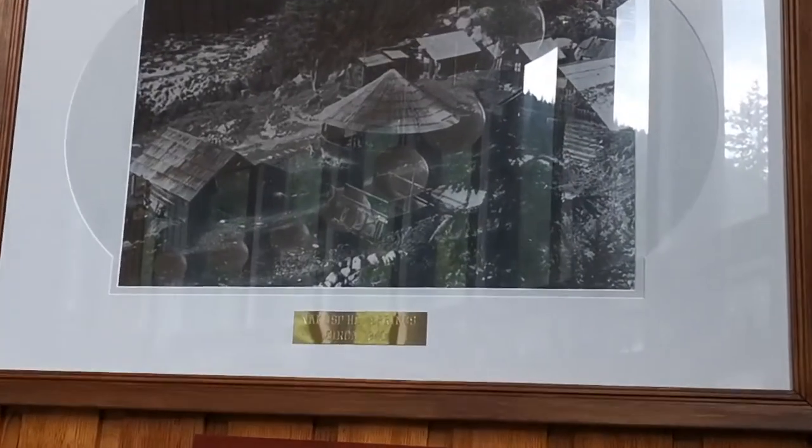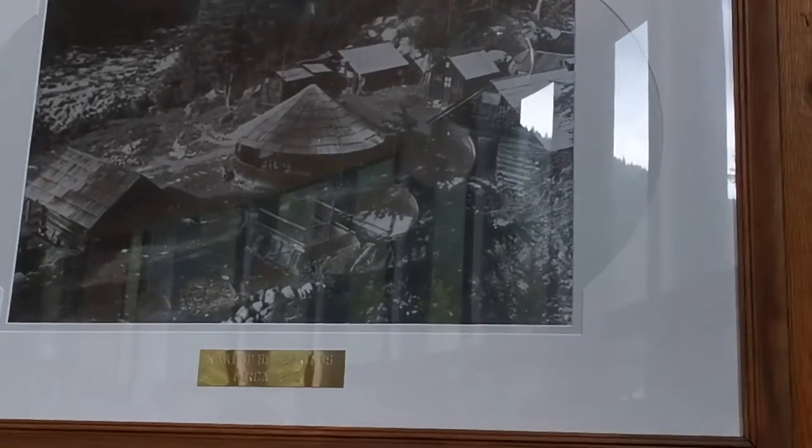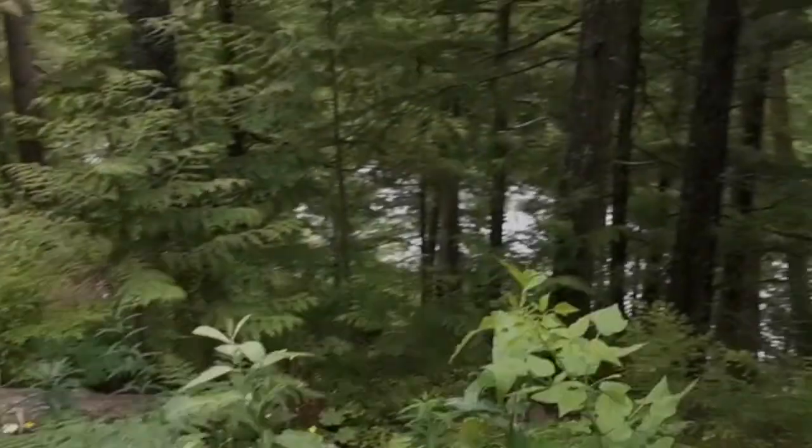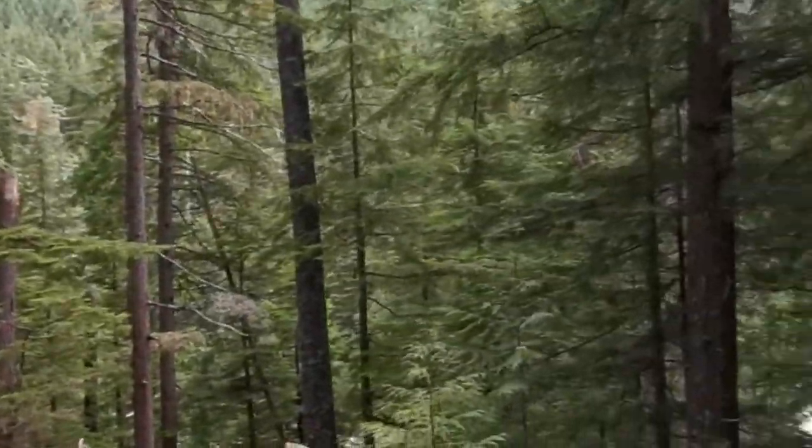Oh, cool. Everyone who knows me now knows that if I ever find some sort of historical plaque, I will film it. This is what this hot springs area looked like in 1940. Actually, it looks remarkably similar. This is quite a beautiful walk, actually. Really glad we did this.